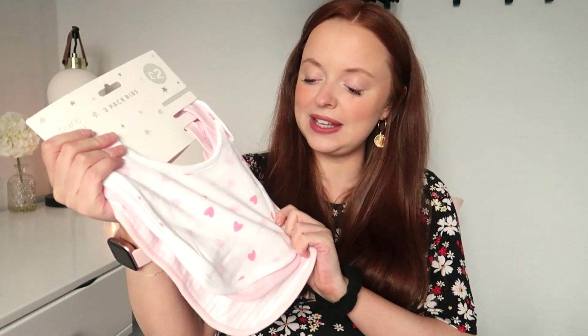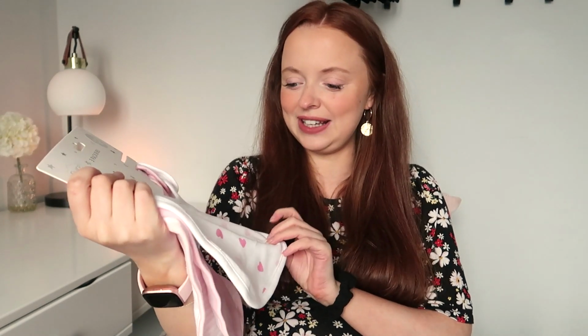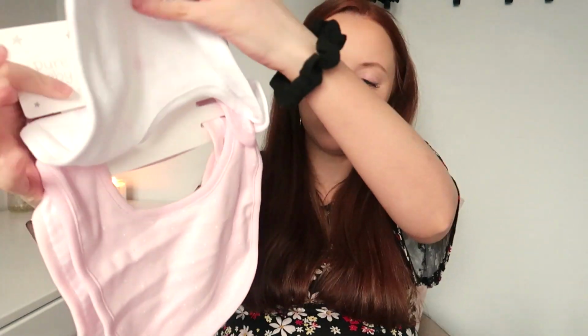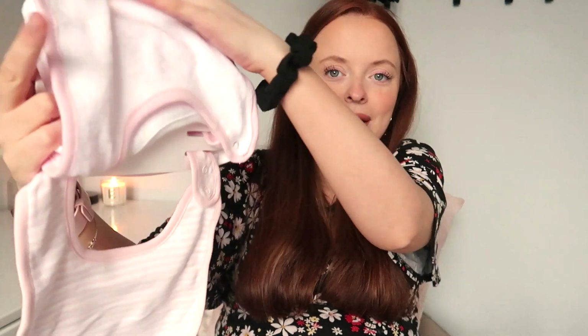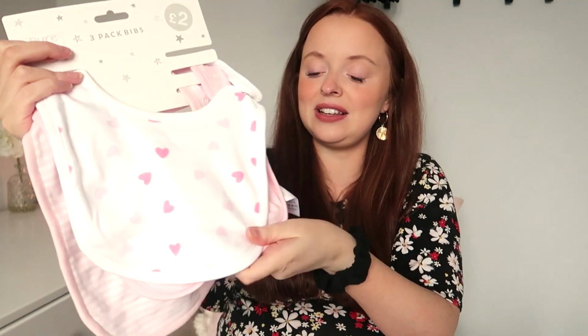Talking of baby, I've got some of these baby bibs. In fact, I did go shopping with my nan and she treated baby to these, and they're just these really soft, lovely pink ones. You see this one with pink hearts, and then there's a pale pink one, and then there's a white one with pink stripes. And they were just really gorgeous and really soft and not even £2.